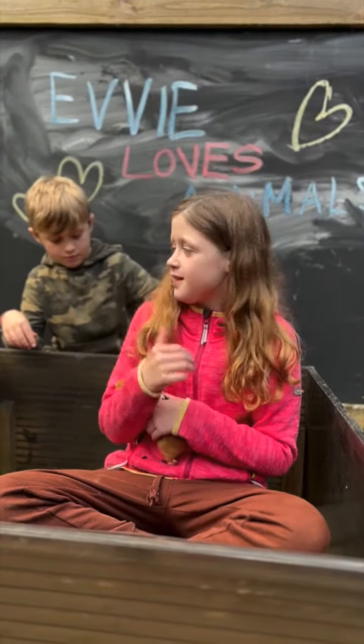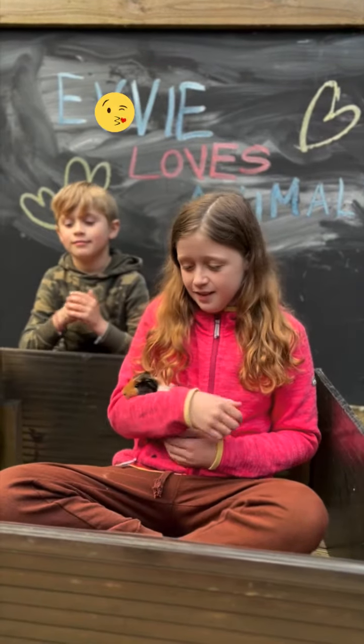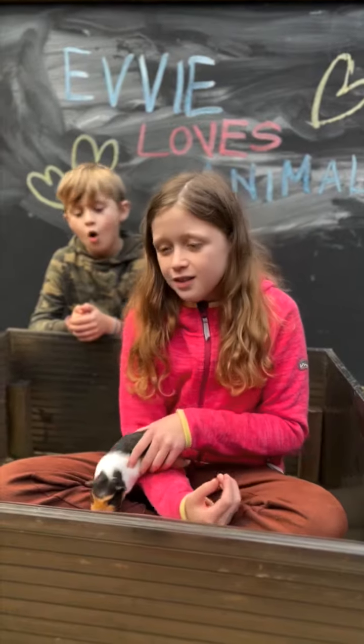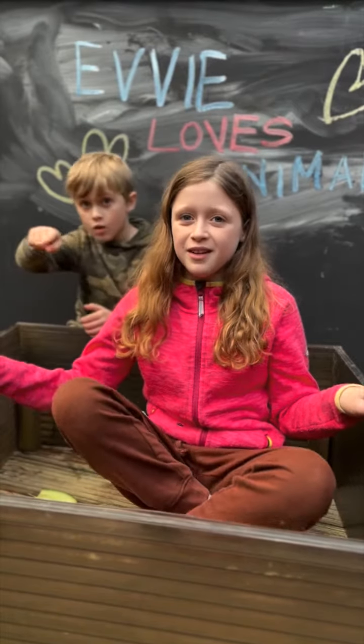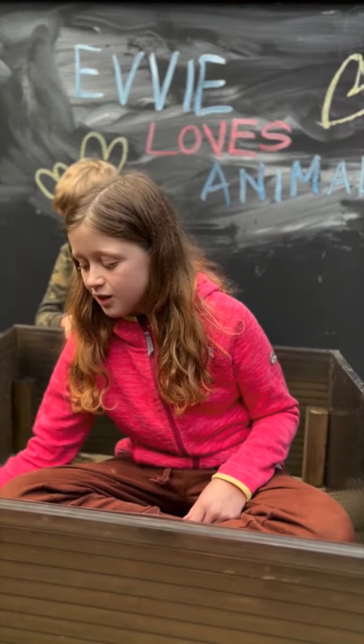Okay, so this is my brother here, his name is Bryn. This is his guinea pig called Thorn. And the reason I'm in this box is because she is about 10 weeks old and I'm not having her run away while she's in my hands. And it's good if she's with us because then she'll realize that we're not a threat.